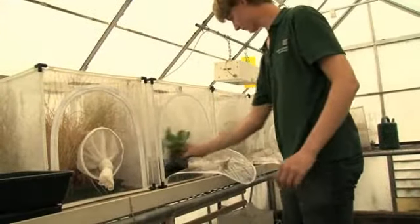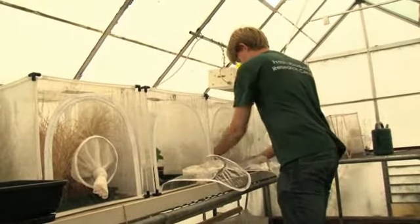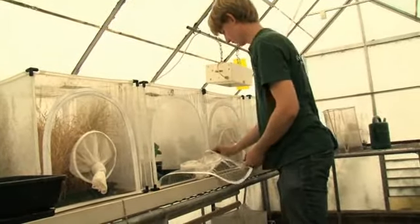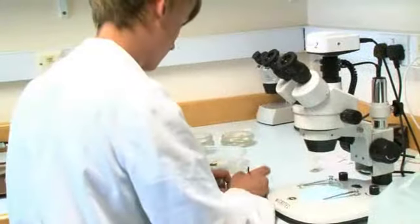I've done a little bit with vine weevils and seeing how nematodes have synergistic interactions to lower the populations. I was having a look at peach potato aphid and their preference and performance on different lettuce cultivars, which I'm finding really interesting at the moment. It was a little daunting at first, but once you get into it, I found it really enjoyable. And I've learnt a lot, really.